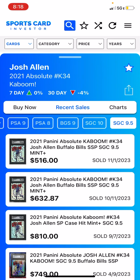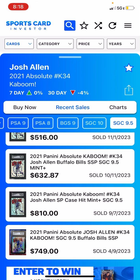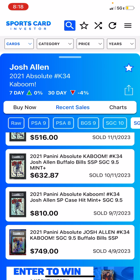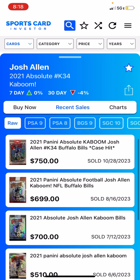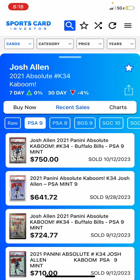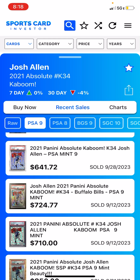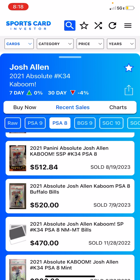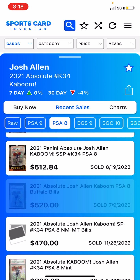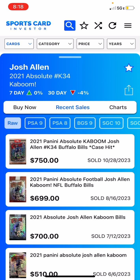So I've got an SGC 9 card that had all sold between $632 and $810. The raws had all sold since July between $699 and $750. PSA 9s were all above $641, and so even with a PSA 8, I'd probably not really lose much if something goes terribly wrong there. But I'm going to cross this card over, and I'll tell you how that goes.